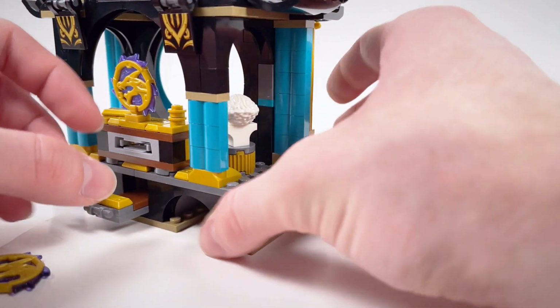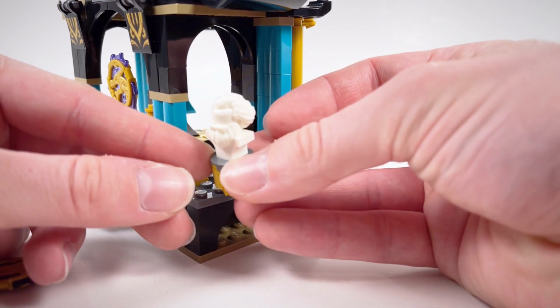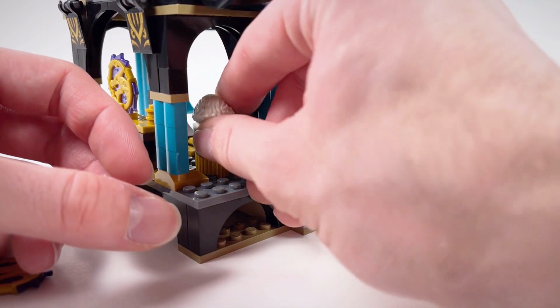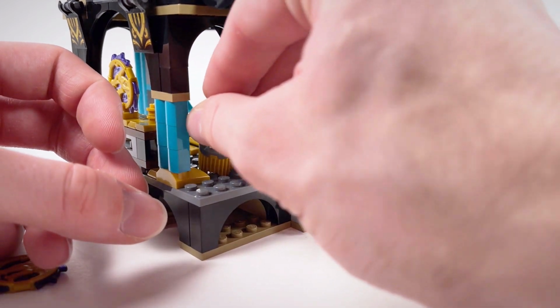Another fun detail that I really loved here was this little bust. I'm not really sure who it's supposed to represent or why it's in here, but it does seem pretty cool. It kind of seems like something that went down on one of the ships from the 1800s or early 1900s or something. Really glad we got it in here. It's a nice, fun little detail.